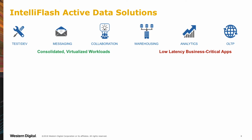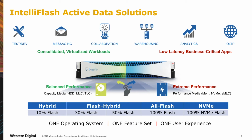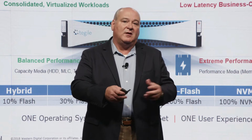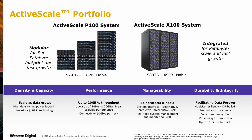Our IntelliFlash product line, again, built for mission-critical primary data center workloads. The Tegile product is very adaptable to media, so we can deliver hybrid solutions all the way to very high performance, all flash and all NVMe solutions to market, all with a common operating system, a common feature set, a single common user experience. The Tegile product line is built for primary workloads, virtualized workloads, performance workloads in mission critical applications. And finally, our ActiveScale system.